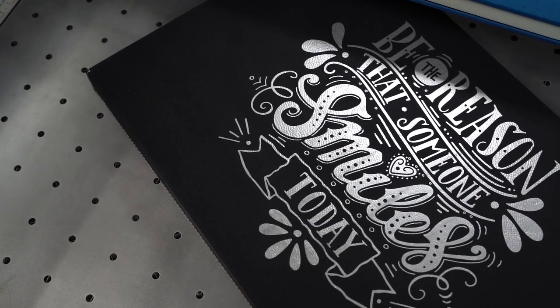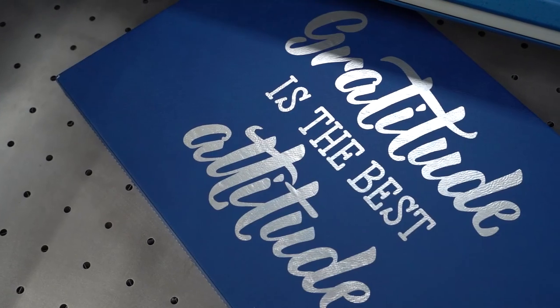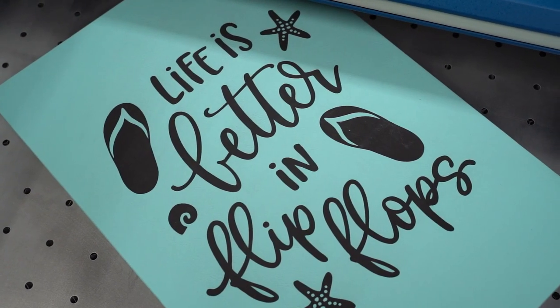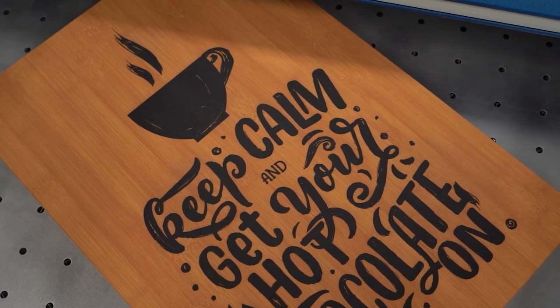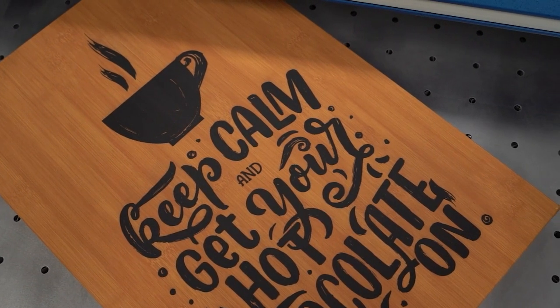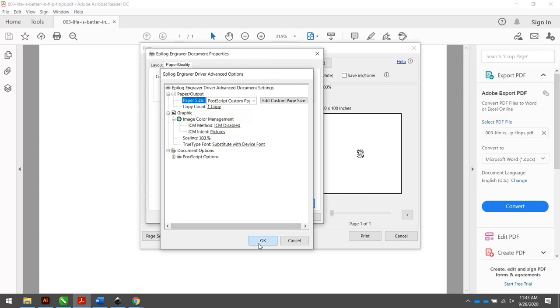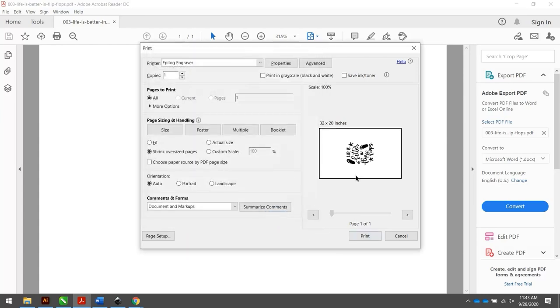Let's make some custom home signage. Quips, quotes, and sayings lift our spirits and make us smile. Adorning our walls with words that make us happy is made easy with an Epilog laser, which gives you the freedom to customize your decor to your heart's content. With this project, we'll demonstrate the freedom of Epilog's open architecture software.